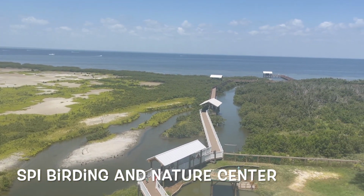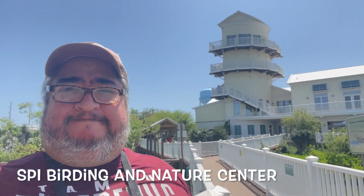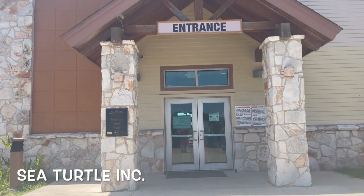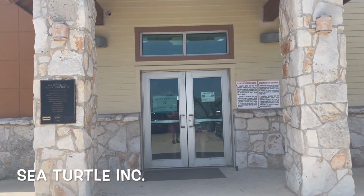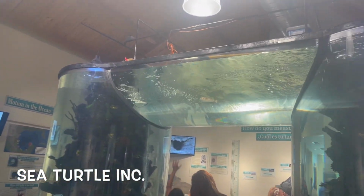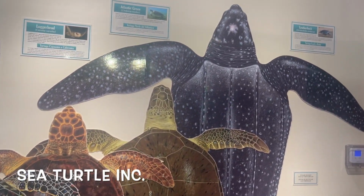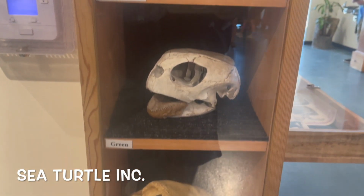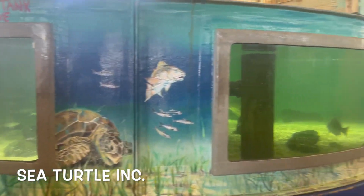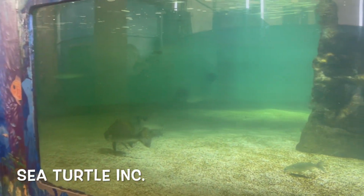You can climb up the tower also to get a good look at the marinas and the Laguna Madre, which is pretty cool. And then right next to it is Sea Turtle Inc., where they rescue turtles. You can go and learn a little bit about all the turtle rescue stuff that they have going on here, the different types of sea turtles that they treat, and this exhibit here that shows the skulls is pretty cool. Then you go outside is where they have the tanks, where they're trying to rehab some of these turtles so they can release them back into the Gulf.